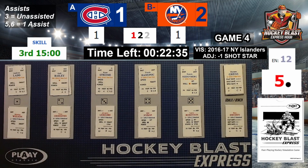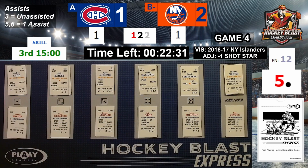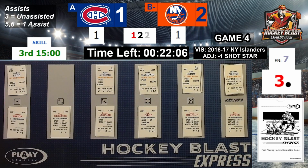12. All right, we're going to roll the die. 1, 2, 3, 4, 5, 6 is a reroll. 5, that's Dennis Seidenberg. He will score the goal. And 2 assists will be handed down in the play. Josh Bailey and Ryan Strome. So Dennis Seidenberg will score the game-tying goal. Assisting is Josh Bailey and Ryan Strome.